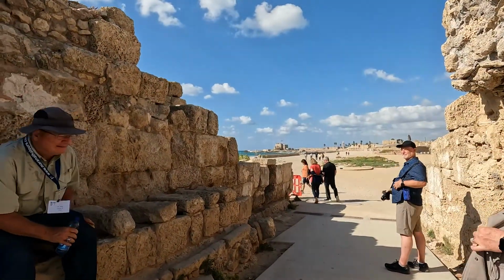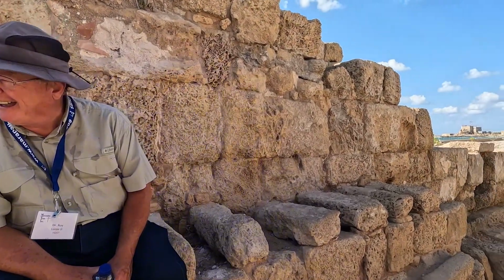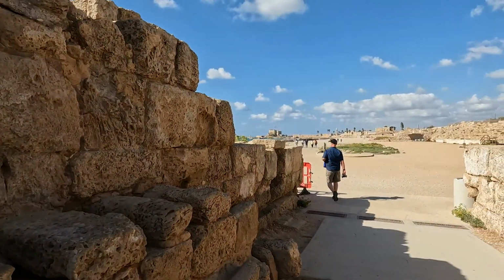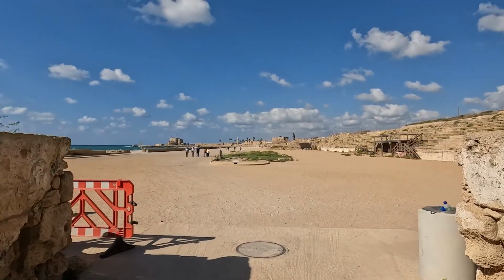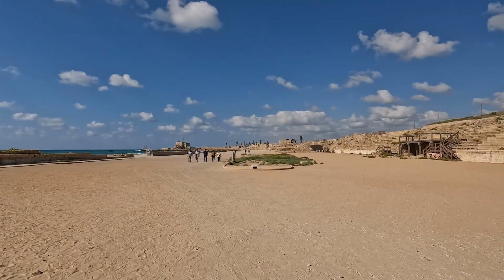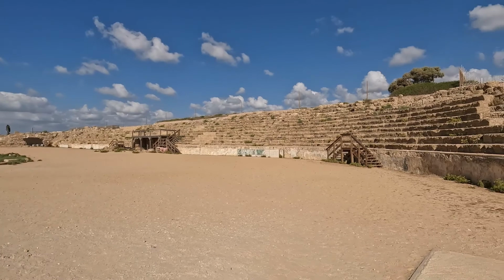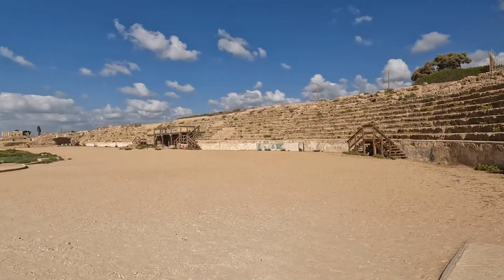The hippodrome was built by Herod the Great for the inauguration of the city in 10 BC. It was the venue of the Actian Games instituted by King Herod in honor of Emperor Augustus, which were held every 4 years. The hippodrome was 300 meters long and 50 meters wide, and may have had as many as 15,000 seats.